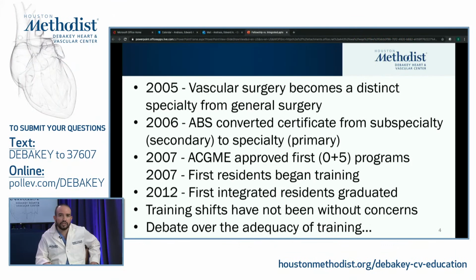Things changed in the 90s, and what happened in the 90s was a huge change in vascular surgery. The endovascular revolution happened, and all these endovascular technologies came into play, and vascular surgeons could no longer be trained in only 1 year. And so the 90s was kind of the official birth of the 5+2 model that we know today, where a medical student after graduating medical school enters general surgery, does 5 years of general surgery, and then goes on to do 2 years of fellowship to become a vascular surgeon.